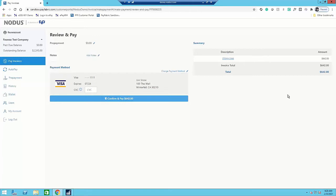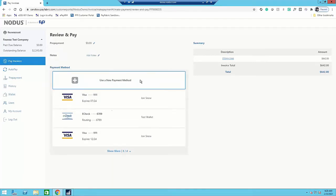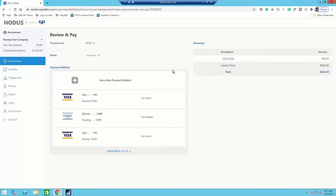Now in this case, it takes me to my review and payment page, where I can see one more time what I'm paying and what my total is, and then I can pay by check or credit card. Right now, there's a default credit card on file, but I can enter a new credit card number or a check number, so I don't have to mail you a check. It makes it a lot more convenient for your customers, so they don't have to write a check, buy postage, and put it in the mail. And you don't have to receive any checks in the mail or take them to the bank.